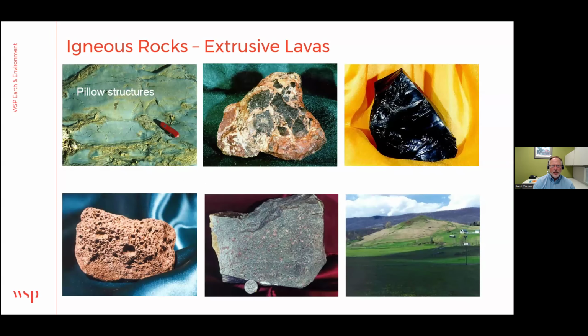Some examples of igneous rocks: these pillow structures in the upper left are basalt, that's the Catoctin greenstone that forms the Blue Ridge that many of us cross over. And the Catoctin is a basalt similar to what you would find in Hawaii, that was deposited either on land or into the ocean.